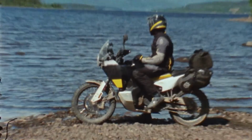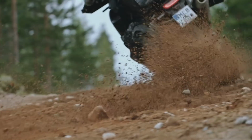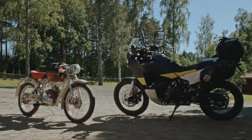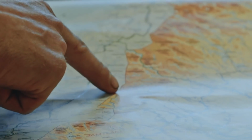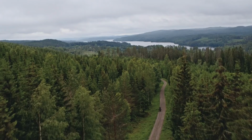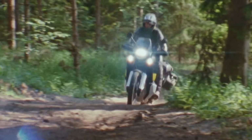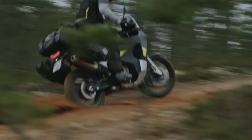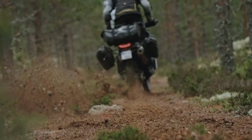It's finally here. Of course, I'm talking about the bike that shocked EICMA in 2019 and left the world wanting more, the all-new Norden 901. One of the boldest designs to ever come to the motorcycle world has finally been unveiled, and I'm already smitten with it.